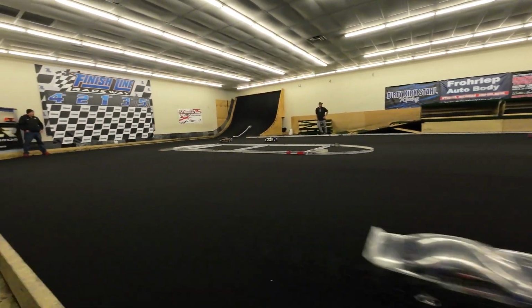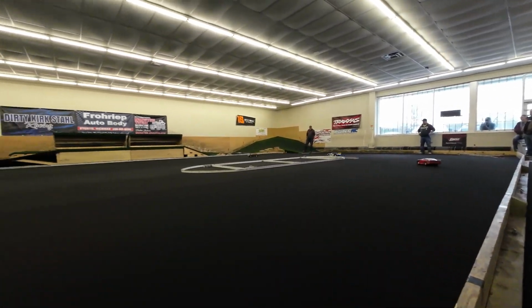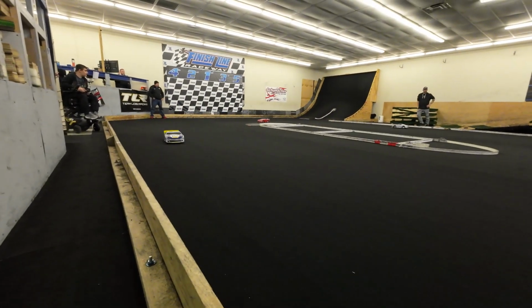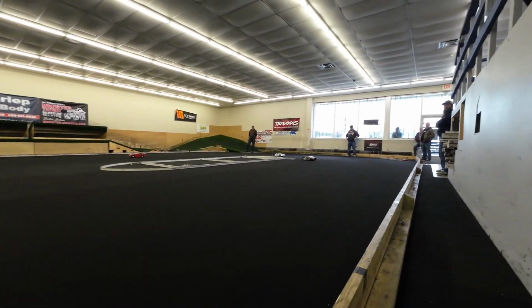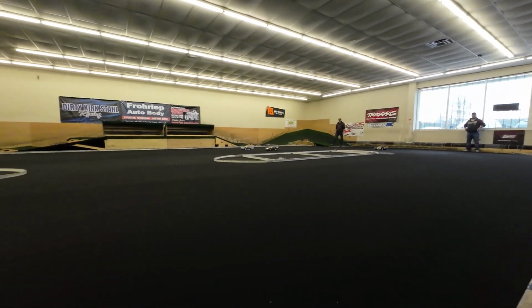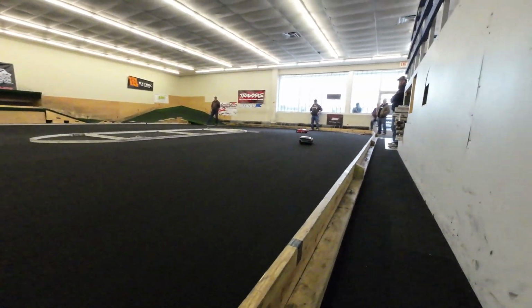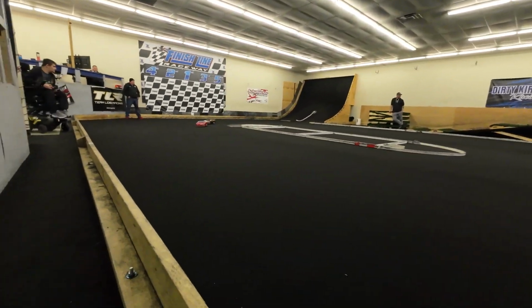Trying to chase down Rick. Looks like Dick's got a pretty fast car if he can keep it on his wheels. He's going to be a competitor here shortly. And here we go. Zach now catching up with some traffic. Clear body. Whoa! Clear body's rubbing hard. Jumping it right in front of Rick. Rick's still sitting in the number 2 spot, even with that unfortunate rollover.